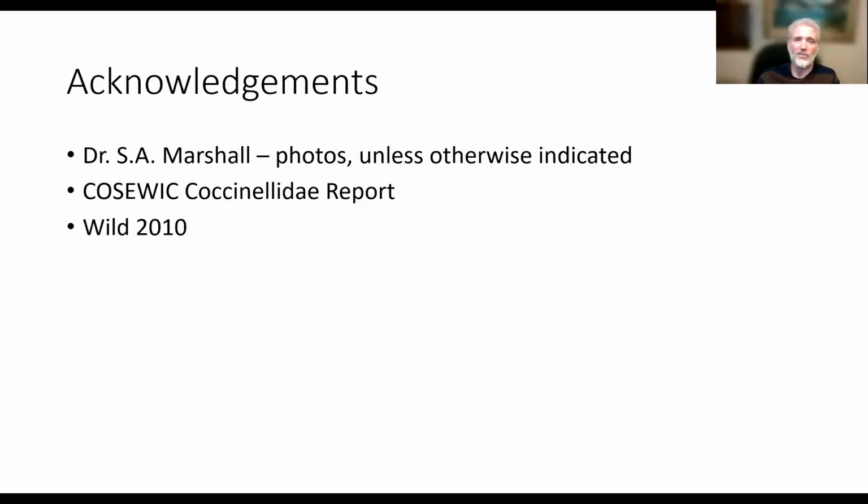Before getting too much farther though, I should mention a few things. Dr. Steve Marshall, I'm indebted to him for his use of photos. A lot of these photos have been utilized in his education purposes as a professor, and they are basically Steve Marshall's unless otherwise indicated, or from our lab. I also acknowledge the Kosiwa coccinellid report. I can make that available to Shelley at a later date, but it discusses in much more depth than what we're going into today these individual species, how their disappearances timed with invasive species or other elements that might have impacted them. And also the Wild 2010 report, which examined the species that are present in Canada, and tried to assess how they were faring.